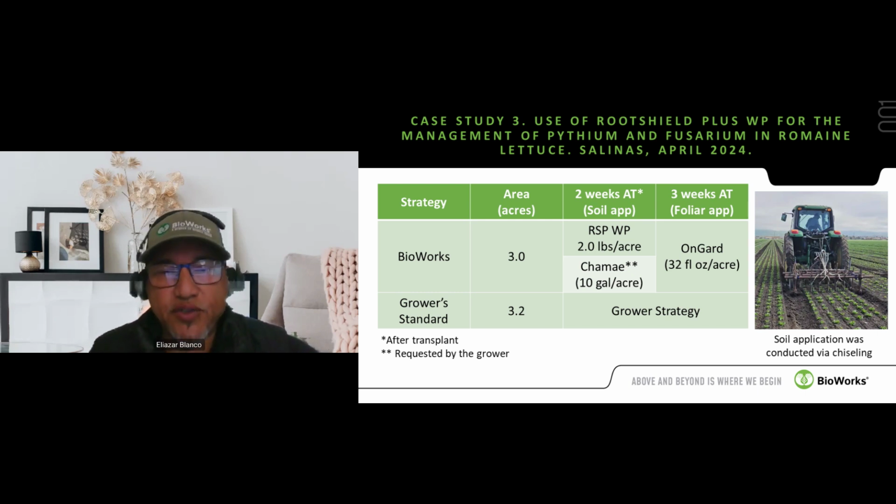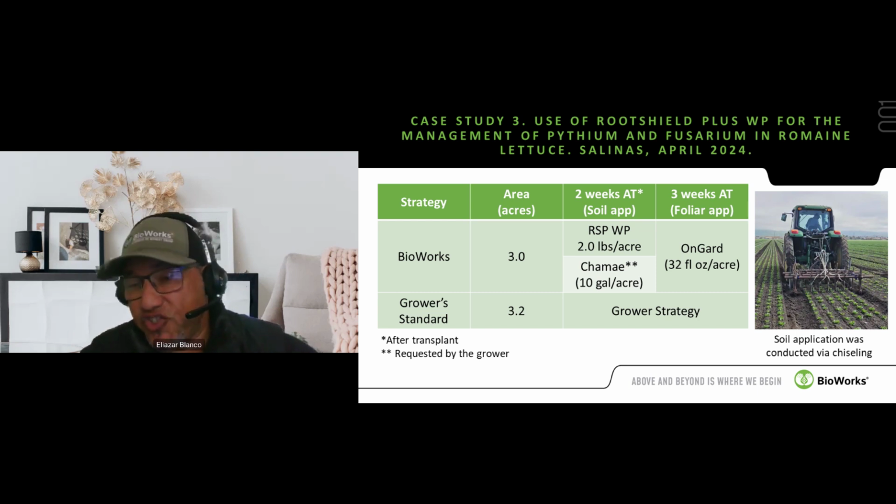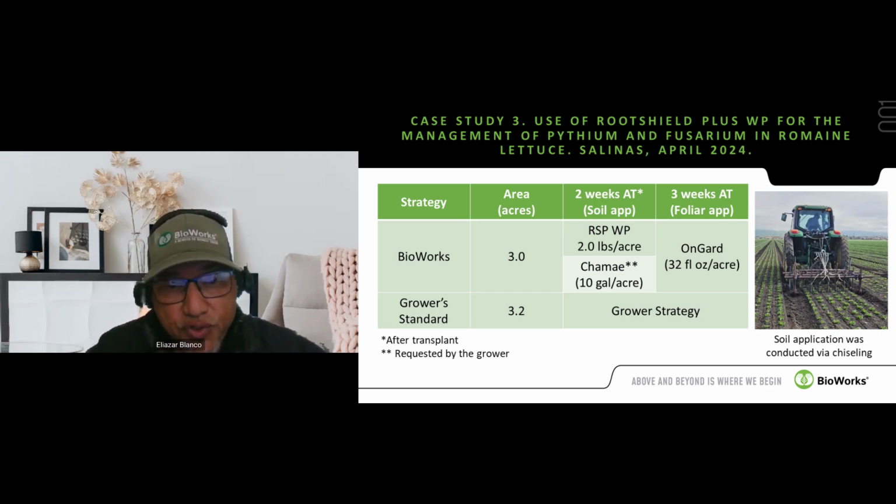form speciale lactuque. This was conducted in April 2024, and the application, as you can see here, was through soil via chiseling in particular. Again, this was conducted in commercial conditions. The areas of both the BioWorks strategy and the grower standard were approximately 3 acres each. And we were measuring pretty much the number of plants that were affected by the pathogen and yields as well.